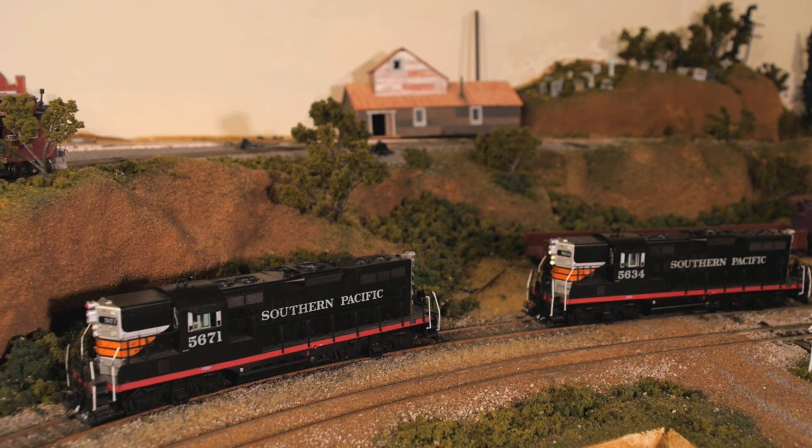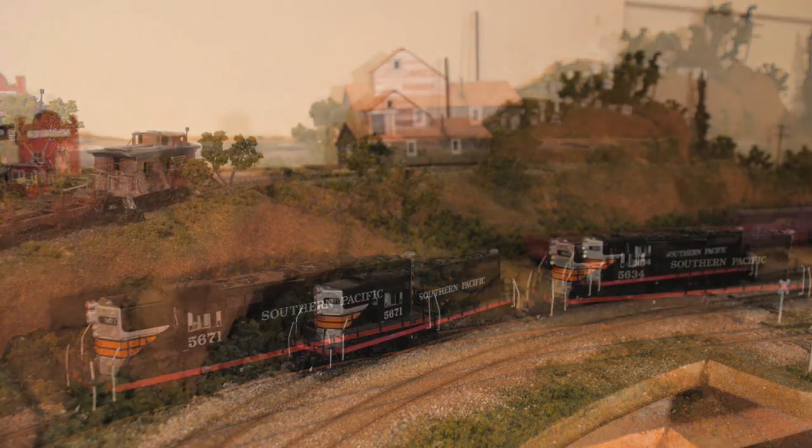So anyway, back to what we're actually doing in this video. There's been some confusion around how to speed match WOW sound decoders with Tsunami decoders. So we thought today we'd take two locomotives with different decoders and try to speed match them and see what we can do. So let's get started.